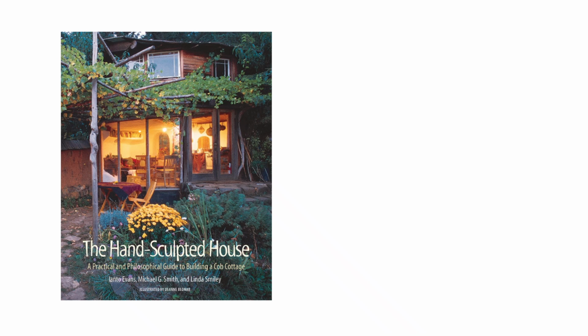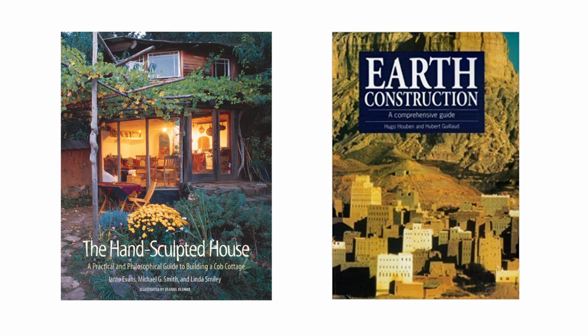Another book that's really good with earthen construction is called Earth Construction: A Comprehensive Guide by Hugo Houben and Hubert Guillaud. This book has more of an internationalist focus on traditional earth buildings in other continents, Africa, Europe, and different places around the world, and more technical details.